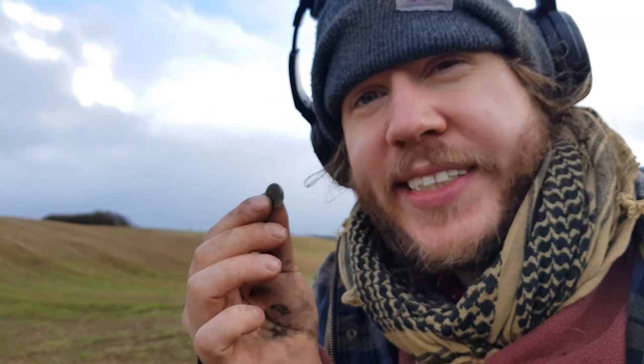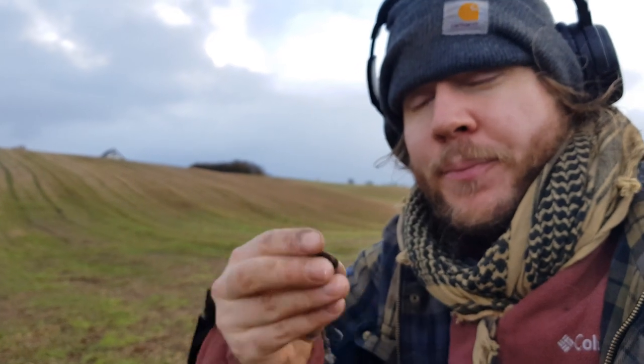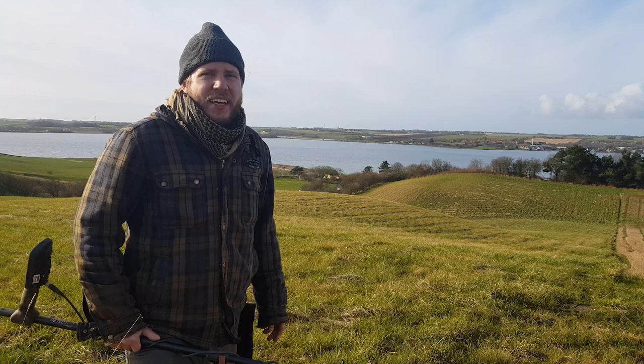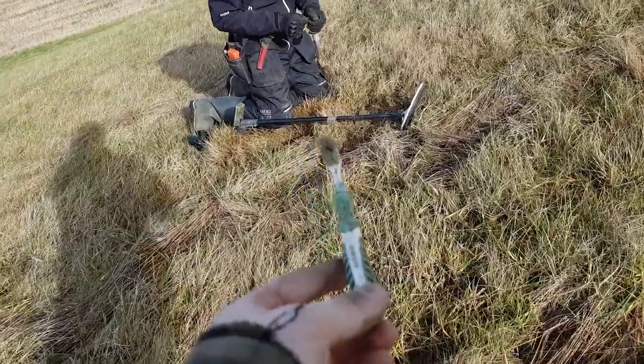Silver is always nice, but a loose find like this will not add that much to the history of this area. But yeah, silver in the pocket. Half a horseshoe brings half the luck. I think there's a good possibility we're onto something here. Here you go.